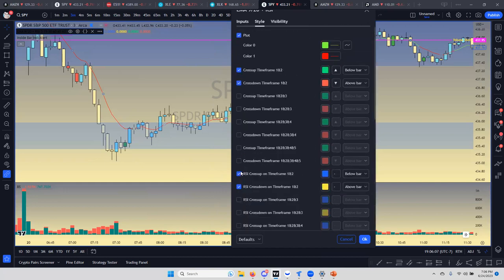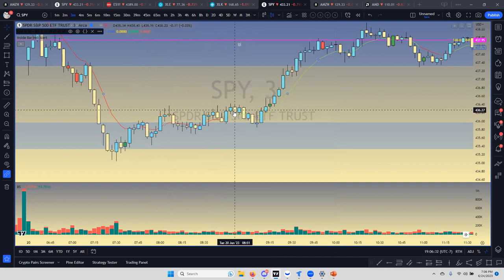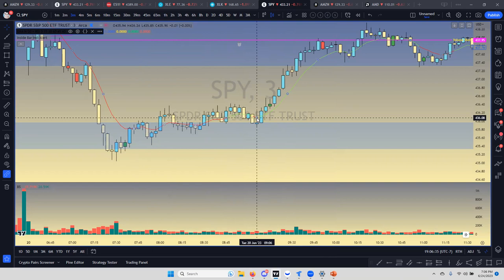So now it only shows me when the EMAs have crossed on the 3-minute and 15-minute time frames. Once these EMAs cross on the 3 and 15 minutes, it's going to turn from red to green or green to red. You can play with these how you like them. I'm a scalper, so I really like to take advantage of these short-term momentum plays. So I'm just looking for the 3 and 15-minute EMA crossovers. Once that happens, that's kind of like full time frame continuity in a way, right?